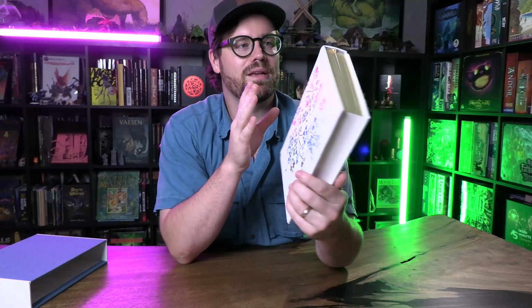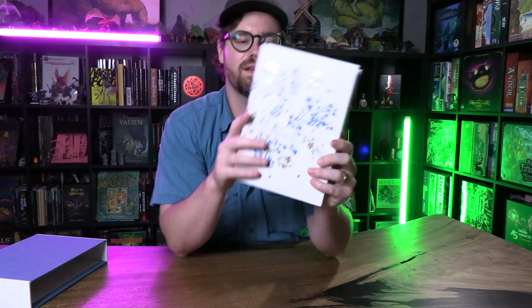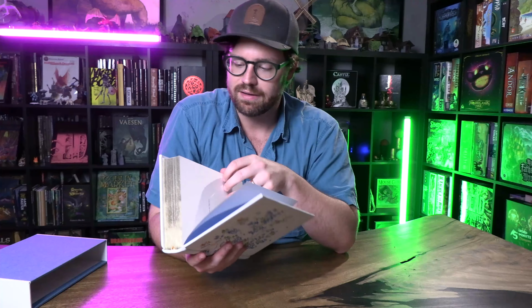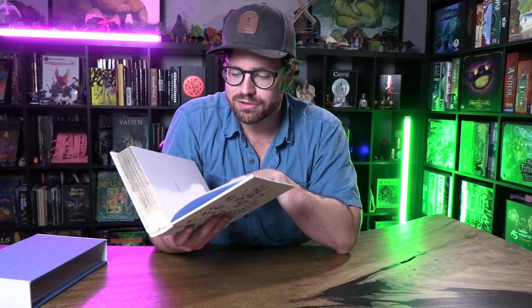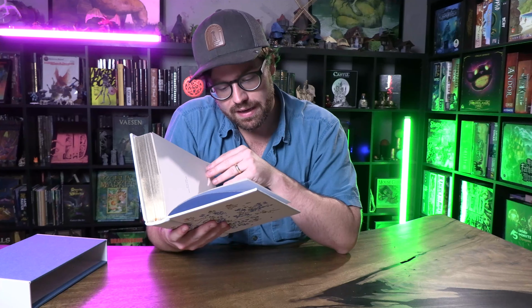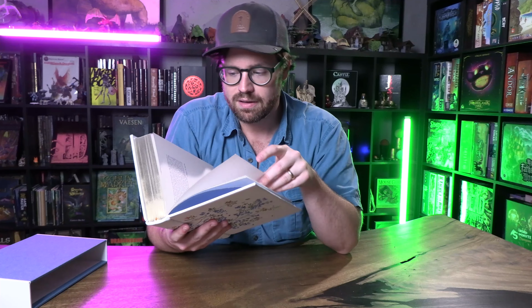I'm almost scared to touch this one. It's so pretty, and with all this foiling, I wonder how well this stuff holds up to hands, right? If you're holding it, does it start wearing off? I guess only time will tell. We'll see. I did wash my hands right before opening this up, just to get any oils or anything like that off of my hands. Man, this thing is beautiful. So nice.